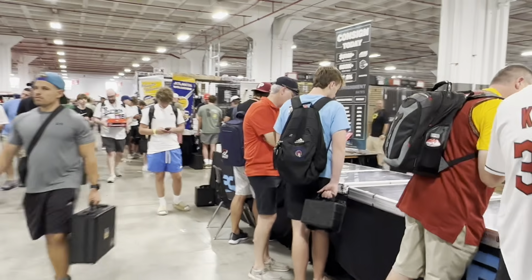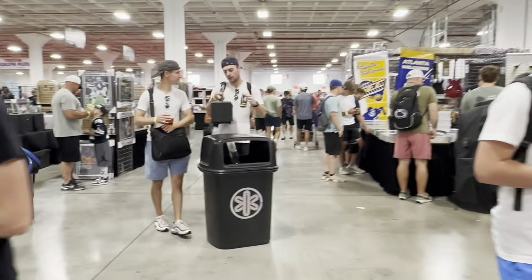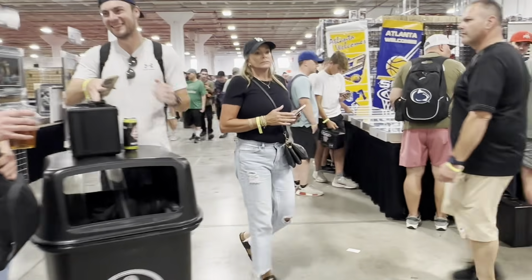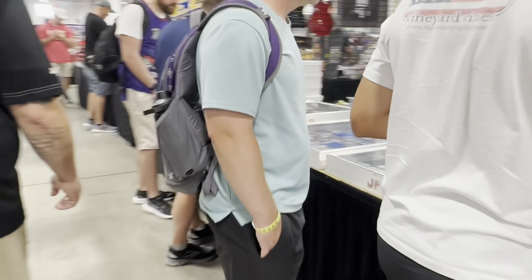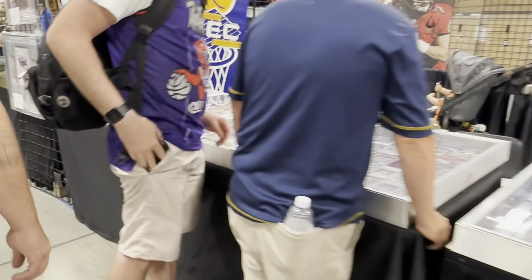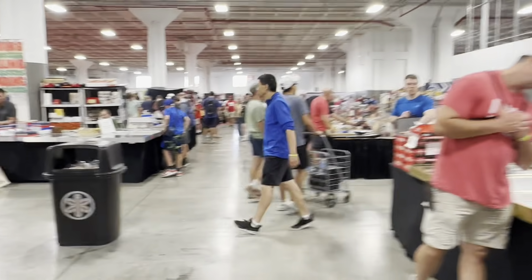Some people wearing some Pirate stuff. I saw, I think, 3 Skeens jerseys. I didn't see a lot of Paul Skeens cards, though. I don't know if they just get bought immediately. I saw his PSA 10 Chrome Auto for $3,000. PSA 10, pretty sick card.